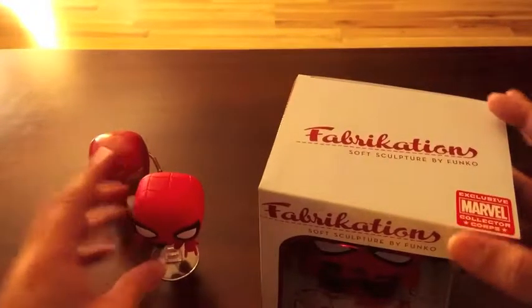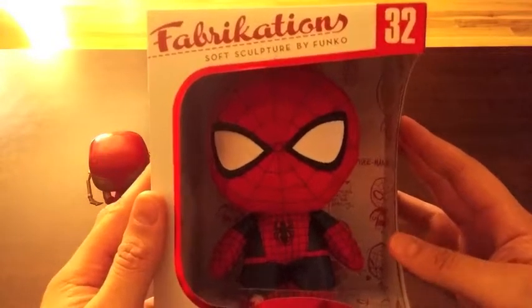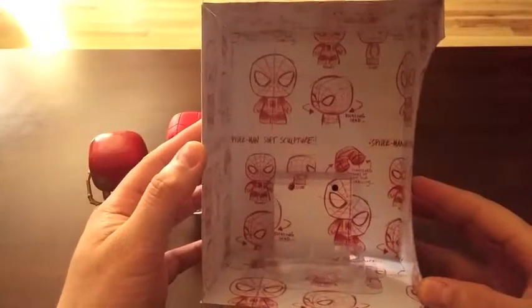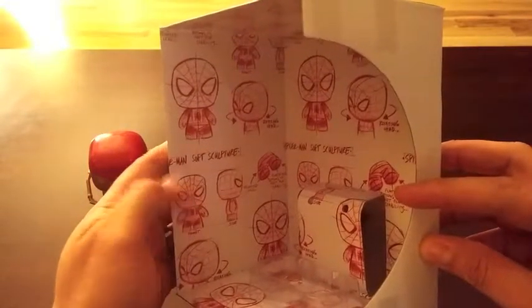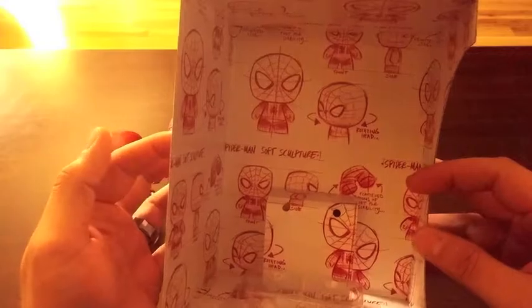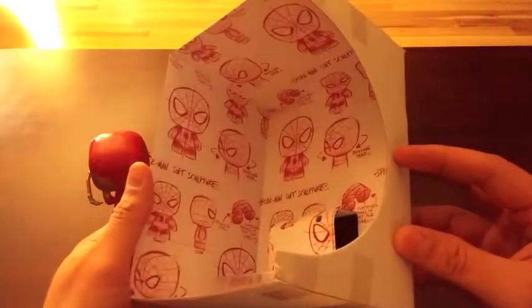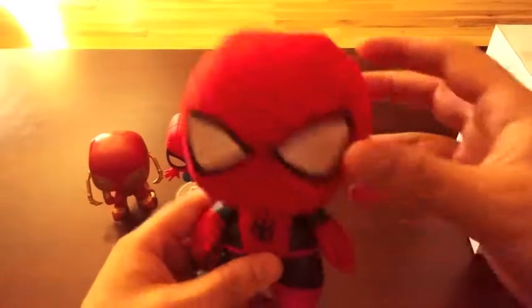And the last thing that I got in a trade as well is the fabrication. I'm not big on fabrications, but this one is pretty cool. You know, it is a Spider-Man one. But yeah, let's go ahead and jump into this one. I did want to point out the box art on here is really cool. On the inside of the box, they just show the concept art of how they were making the Spider-Man and the drawing and the different things of this plush doll. The fabrications line is what it's called. I really like that box art. I think I might even just keep the whole box for the box art, since it is pretty cool. But yeah, here is the fabrication Spider-Man.